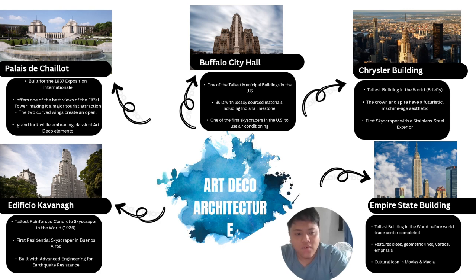Then the last one, I would complete with the Edificio Kavanagh. This building is in Buenos Aires, Argentina. Finally, let's look at the Edificio Kavanagh, a bold Art Deco residential skyscraper in Buenos Aires.